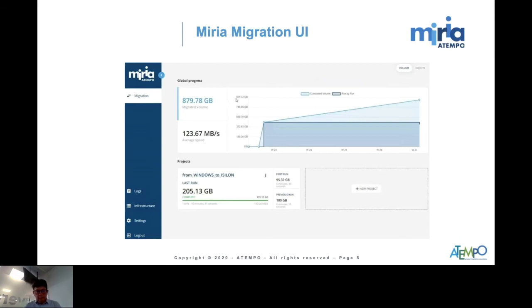So here we are in the migration interface, and you see on the top right you have two ways to see it. One is to see it by volume, and the other one by object. I think both are interesting, actually, and most of the time the object view is preferred to tune your solution. You can see on the graph on the left the migrated volume and then the average speed. Here it's in megabytes, but you can also have it in objects, as I said.